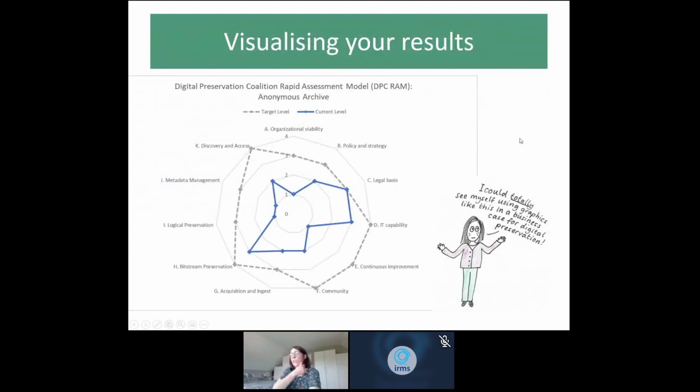So as I mentioned, if you use the spreadsheet, you can enter your results straight into the spreadsheet, which is available to download from our website. And then if you skip to another sheet of the spreadsheet, it will show you visualizations like this based on your scores. So I quite like this one. This is a radar chart. And it shows in blue the current level, so where you are now for an anonymous archive, and the dotted line is where you want to be. That's your target level. And it's quite a nice way of immediately seeing where your gaps might be.